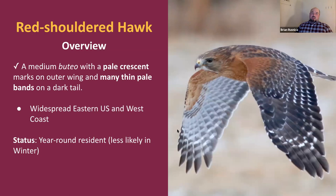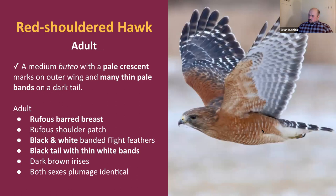The adult is this bird with a rufous barred breast. Barring, when I use it for raptors, I mean horizontal marks that go across the body versus streaks, which are vertical marks that go up and down. Black and white on the tail, a black tail with thin white bands. And then you can see some black and white banding on the flight feathers. And in this photo, you see it actually does have a red shoulder on this top leading edge of the wing. Sometimes that's tough to see, but it is there.